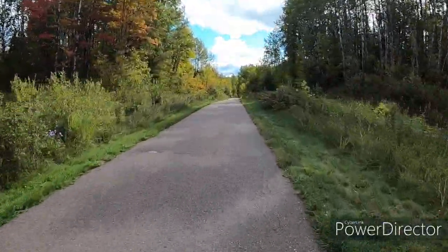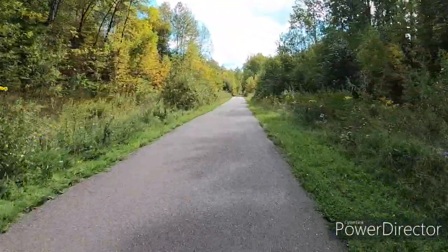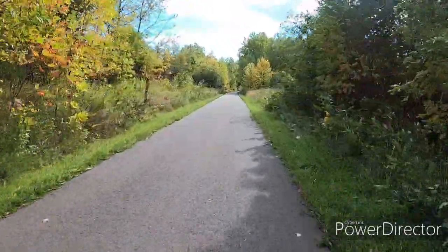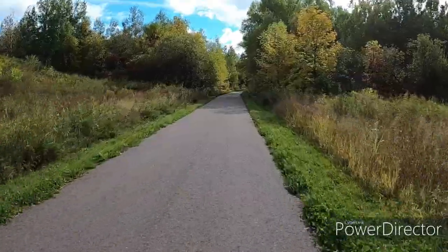There's some colors, some red, some orange. Again, I'm the only one out here this morning, other than the one couple I saw. I mean, this is just gorgeous.